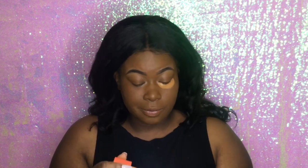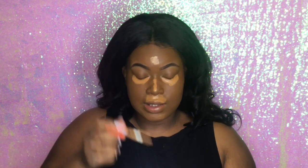So I'm going to apply Juvia's Place in a round shape. I'm so sick of people still doing their freaking concealer like all the way dragging it out. Don't do your concealer. Let's stop doing our concealer that way. Let's just stop, because what that does is, to me, it just takes away most of the color in your face. So let me hurry up. So I'm just gonna put the concealer in these areas, and that's all where I put my concealer at, seriously.